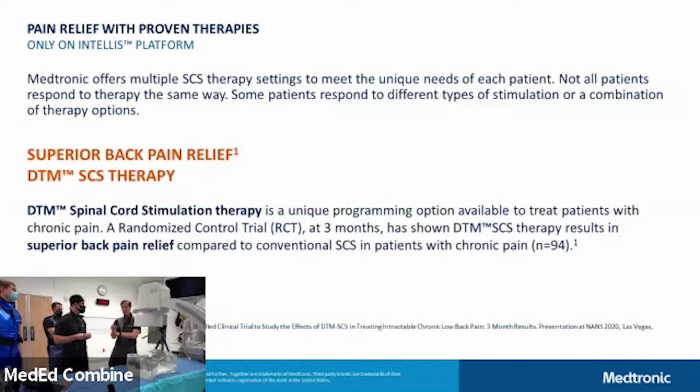Seems to be trending a lot more toward the DTM system after it came out. And I've used Medtronic systems before. I mean, 2005. So I've used a lot of them for a long time. And this is the best by far.